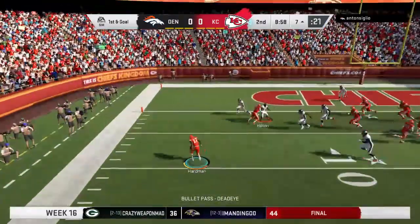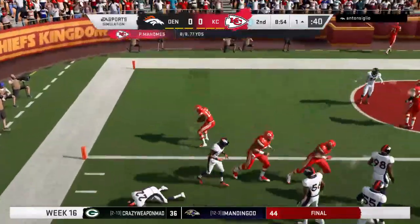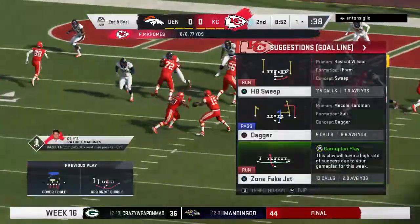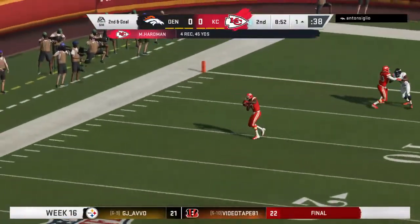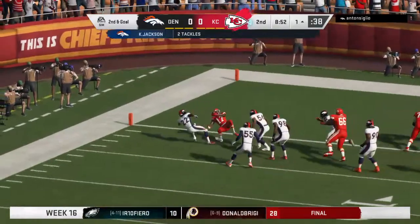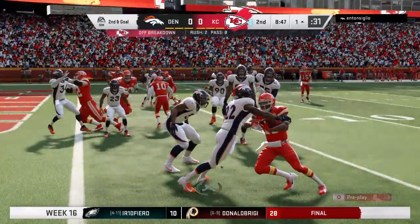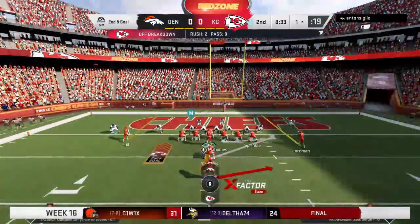Mahomes going to pull it out and keep it himself. A quick throw out to Hardman on the perimeter. And he'll be brought down right on the edge of the goal line at about the 1-yard line. That's good for a gain of 6, second and goal at the Broncos 1-yard line. Second and goal from the 1.